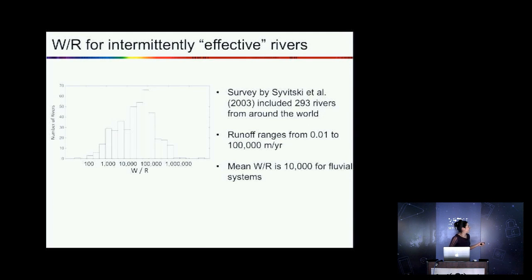And in taking their data set and plotting it in this water to rock ratio, which isn't really a concept you hear about as much in terrestrial geomorphology, we find that for these, I call them intermittently effective rivers, because most rivers are below transport capacity most of the time, and it's when you have these larger events that you actually are able to transport sediment. And so for these more real rivers, you get water to rock ratios averaging about 10,000. So very high, so a lot of water to move not so much sediment.